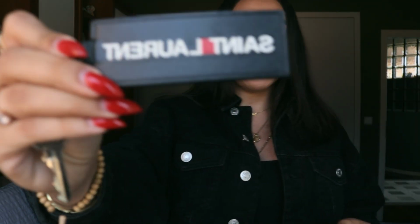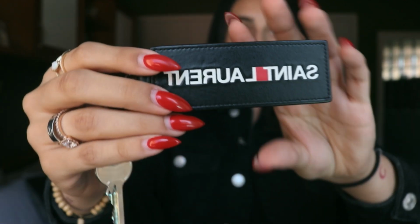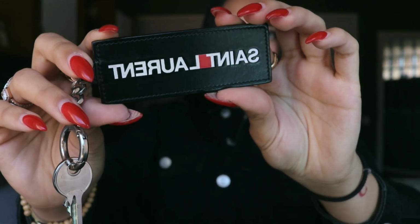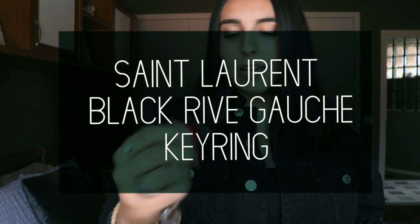Next is another piece from Saint Laurent, and you guys are probably going to hate me for this, but I went and got a keychain from Saint Laurent, and this is actually from the men's collection. I really like the red detail in the middle. I think that's what really got to me. Look wise, I rate this a 10 out of 10. Like I said, I really like the design. Do I recommend it? Not really, unless you want to spend the money. I mean, I don't know. It's a keychain. I don't really know if I recommend it or not.